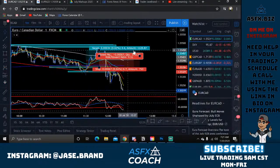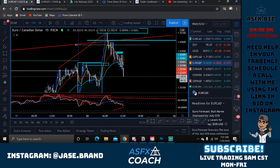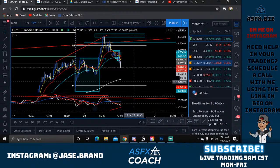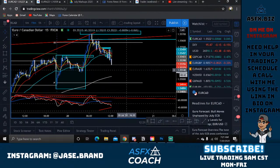Yeah, the 1 minute on your CAD is falling right now. I still like how the Liquid 50 bias is, so probably around 8 or 9 p.m. So in 2 hours, we're still going to see a rise.